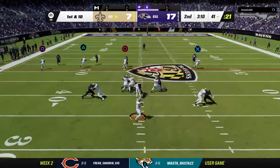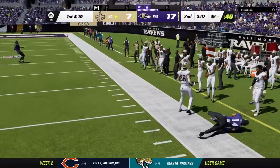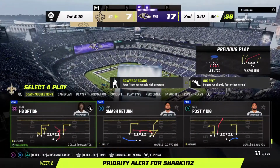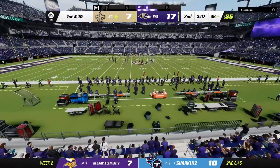Now a play fake here on 1st down. Catch is made. It's Schultz on the out route. He'll take this to the other side of midfield before going out of bounds. 12 yards there, good for a Saints 1st down.